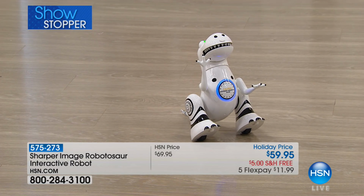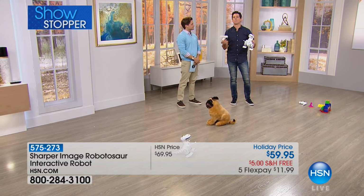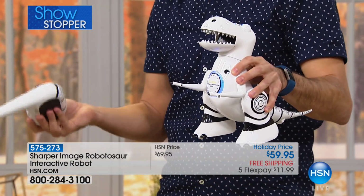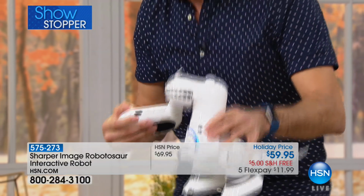Oh yeah, another great feature about our Robotosaur is that it's under 2 pounds, so it's lightweight. It's easy to take with you. If you're going to that birthday party, that sleepover, take a Robotosaur with you. Get 2, so you have one at Grandma's house, so you go over there and play, keep one at the house. He's yawning, I'll wake him up right there, and of course he's not angry when I wake him up.